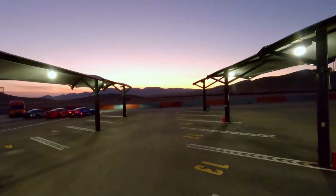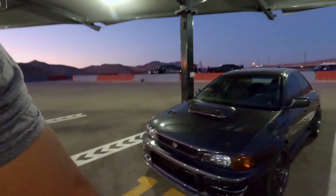What's up, team? You already know why you're here, because it's track day. It's about 6:15 and it is brisk but nice. As you can see, the sun is starting to pull up. So once we get ready, old Benji here, we're gonna have a little fun. Stay tuned.